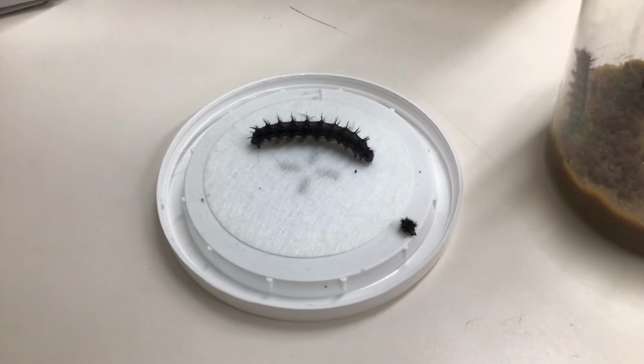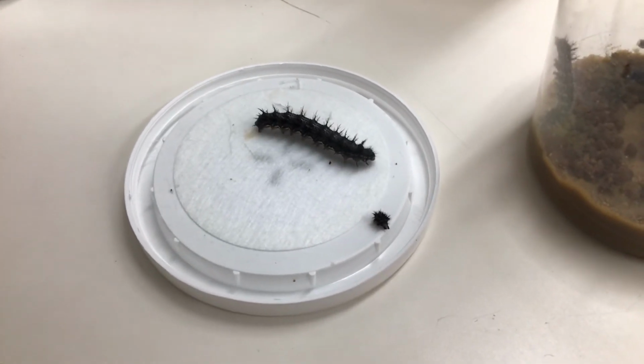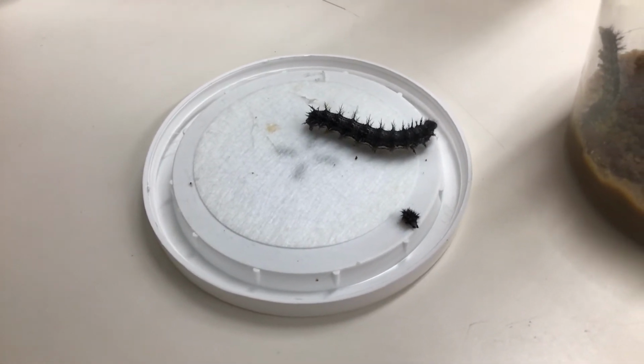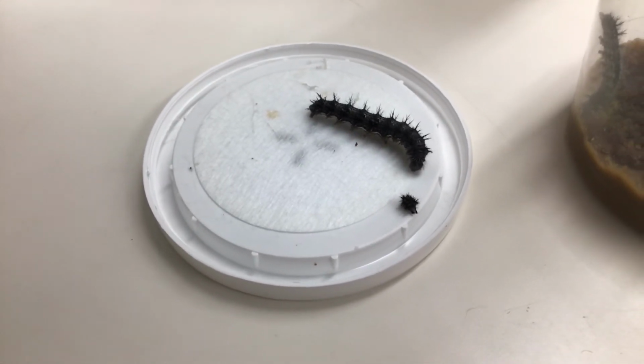And that little black dot on that lid, I think, is from when they shed their skin. Remember how they do that? Because they have that hard skin, so they have to shed it so they can keep growing. And so it kind of shriveled up there.